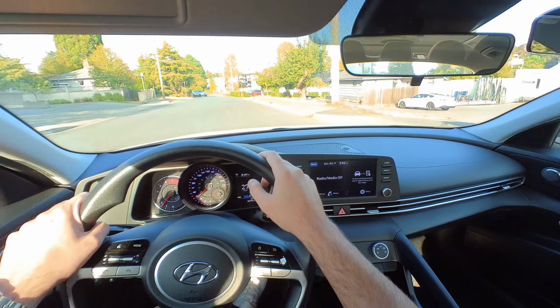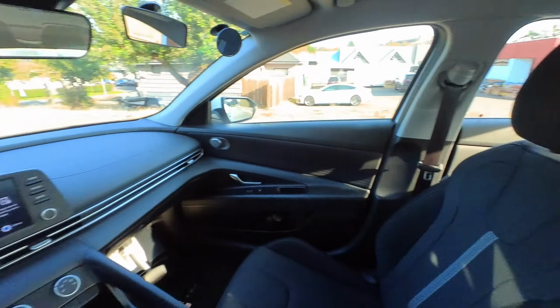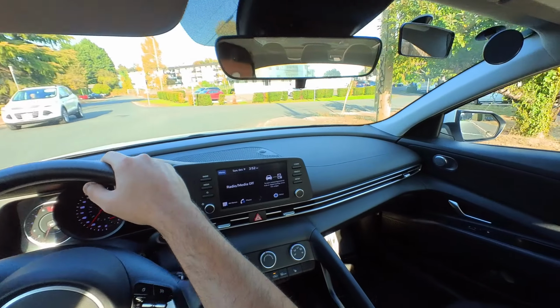So we're gonna try this right turn again and see if we can get a different type of light this time.